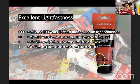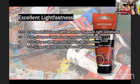All right, light fastness. I mentioned the light fastness being excellent. You can see in the little yellow circle where the light fast indication is on the tube. Those 3+ signs are a symbol that we use for excellent light fast rating. That's 100+ years under museum light conditions. That's the best light fast rating that pigments can get. 2+ signs is 25 to 100 years light fast. That's considered good.